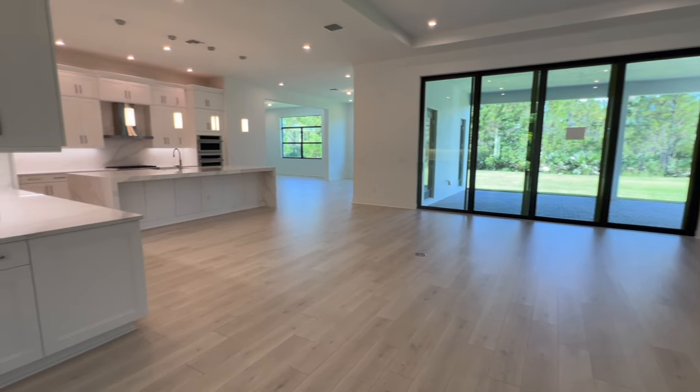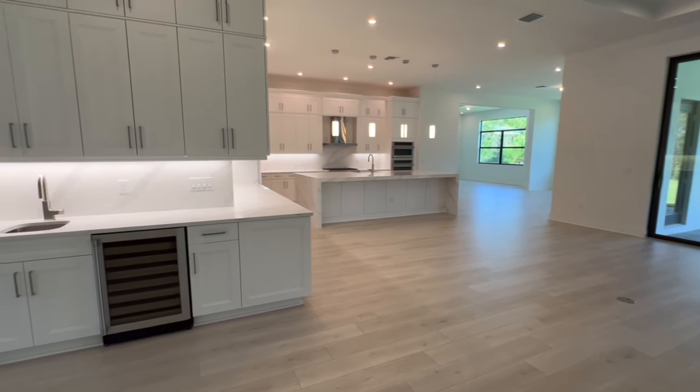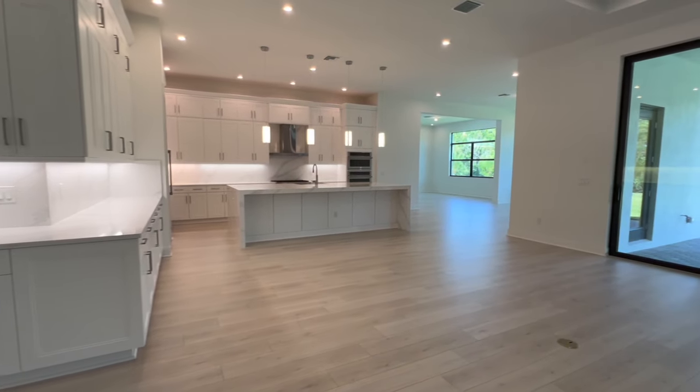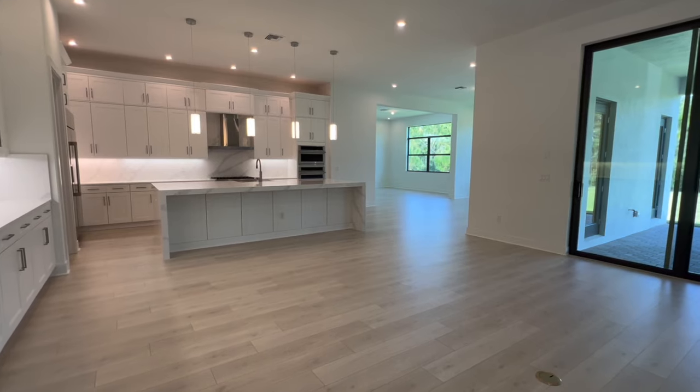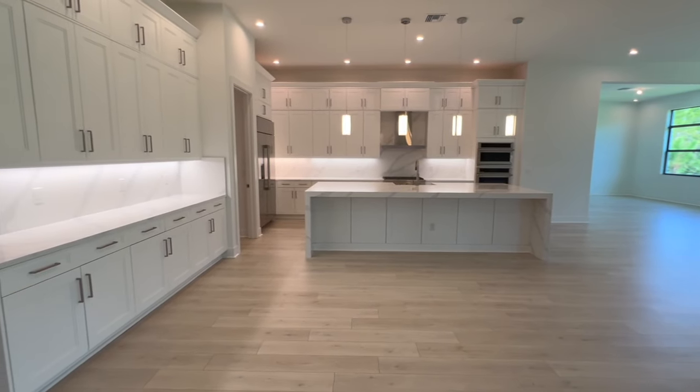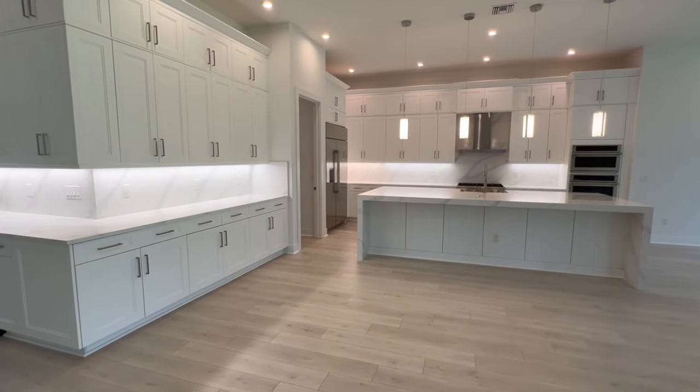Entering the home, you're greeted by a dramatic foyer opening up to the great room and kitchen with direct views onto the lanai, where most would likely want to put a pool in. We're going to take a look at the common areas first before heading over to the owner suite, which makes up the entire right side of the home.